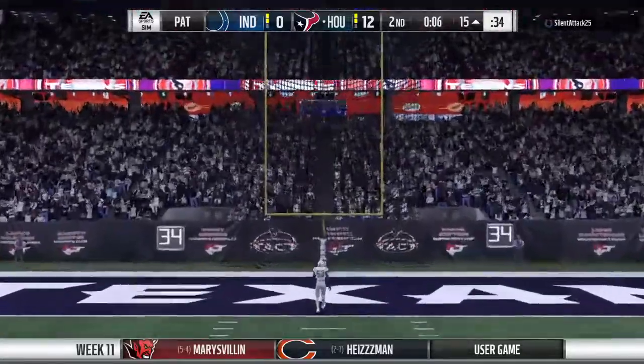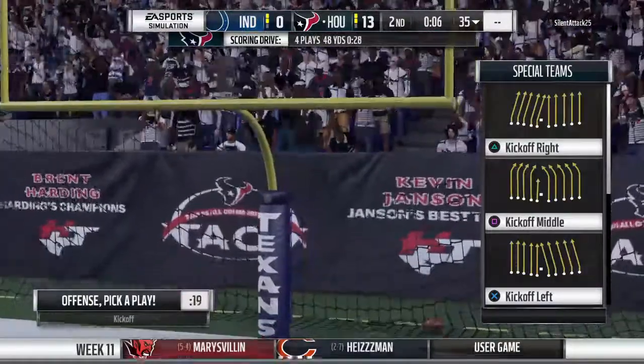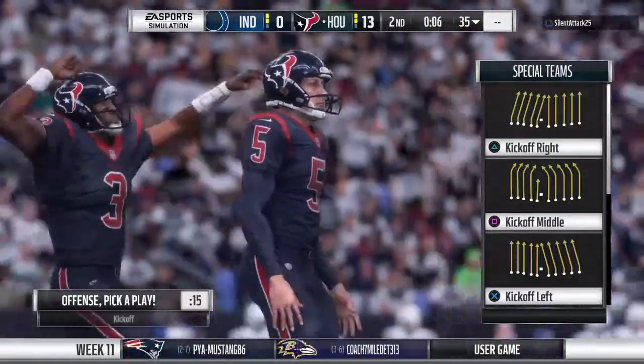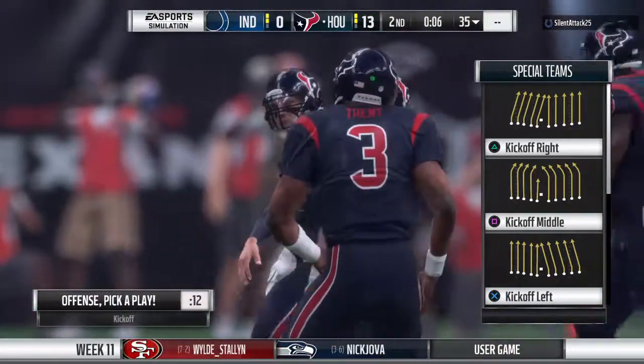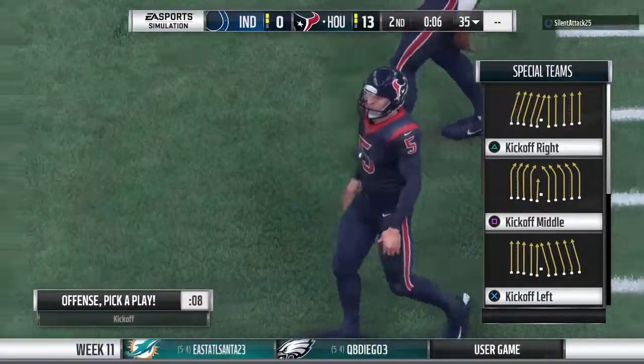Yeah, able to extend that lead, and you always say it, that can totally change the complexion of half number 2. Yeah, it changes your morale, changes your outlook. But even before that, let's see if they decide to kind of squib kick or what they're going to do on the kickoff, because you don't want to give up a big play right before the half ends. Good point.